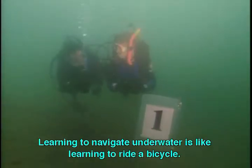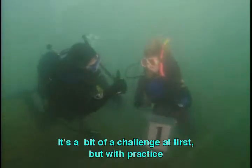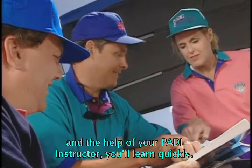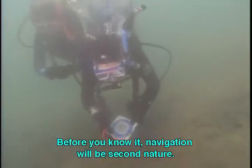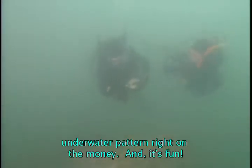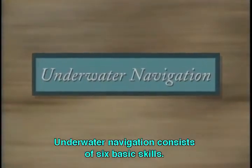Learning to navigate underwater is like learning to ride a bicycle. It's a bit of a challenge at first, but with practice and the help of your PADI instructor, you'll learn quickly. Before you know it, navigation will be second nature. It's a satisfying feeling to complete an intricate underwater pattern right on the money. And it's fun. Underwater navigation consists of 6 basic skills.